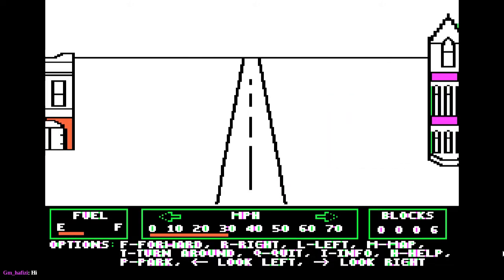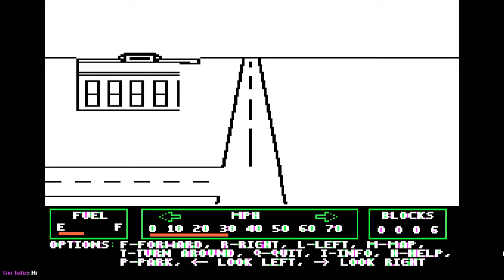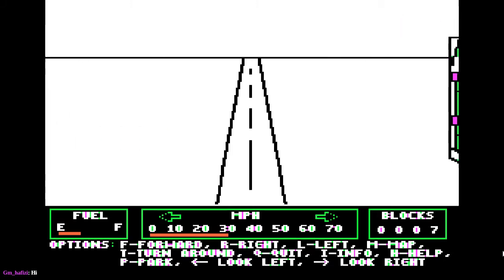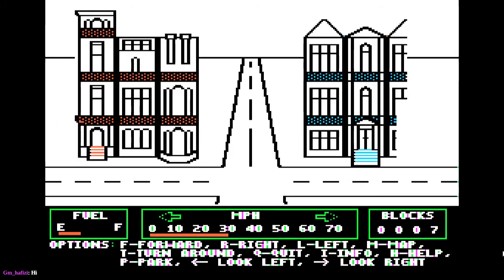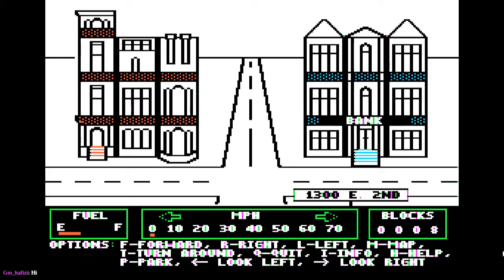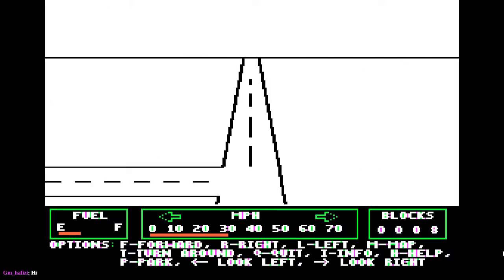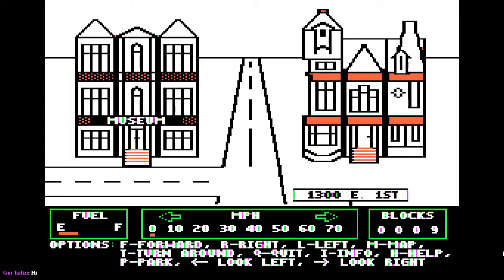Oh, it's cool how the buildings render slowly into view. And how that technology, over decades of progress, is still used in modern games. Things really haven't changed much. Although now they have this concept of a render distance, and things beyond that distance just don't exist. Hey, we found the museum.